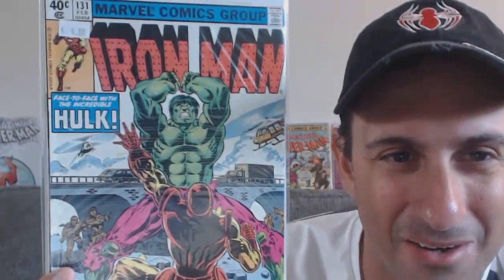Next we have issue 131. This is Iron Man, and it goes face to face with the Incredible Hulk. Why are these two going to battle? I don't remember. You know, I read these issues a long, long time ago, and you forget. But yeah, I like this. This is like classic Hulk, man. Purple Pants Hulk versus classic Iron Man. You got the army in the background, obviously trying to go after the Incredible Hulk. And this is issue 131.